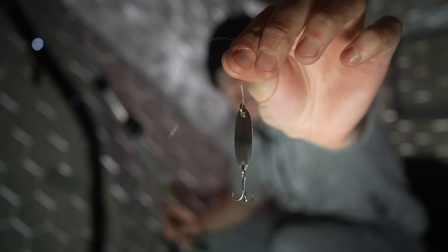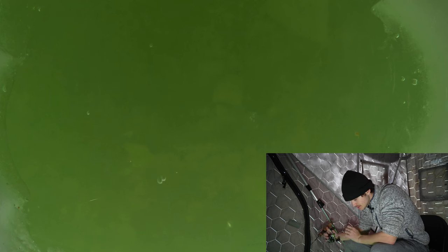All right, you know what? I've been using the spoon for a hot minute. I do like to switch things up. Haven't pulled any fish in a little bit. Let's throw down a little bit of a different spoon. Plain silver spoon here. She's getting dropped down. We're gonna give this one a try here. It's got a little bit more shine to it. So I'm curious to see how much difference this makes.